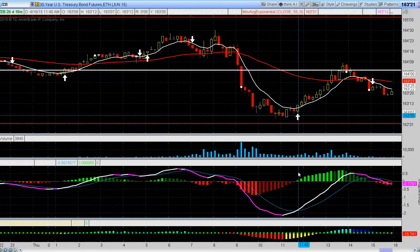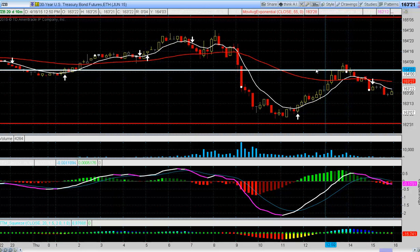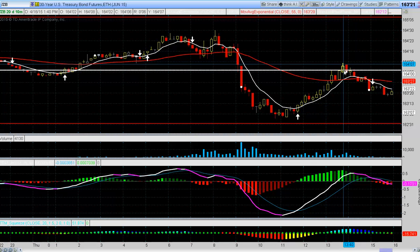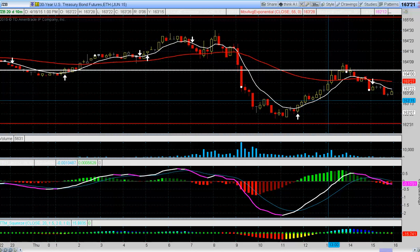And then we had a really nice long signal, which took us on into 2 o'clock, right back up to the main pivot area, just a little above it. I think that's it, 164.03. Yeah, that is the main pivot all week basically. And we just breached that a little bit, and then we kind of sold off a little bit going into the close. But a couple of good trades again, a couple of good opportunities.